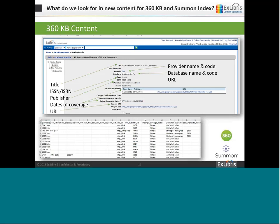So what we're looking at here is a snapshot of our Client Center. The provider is Gale, the collection is Academic OneFile, and the title is 4D International Journal of IT and Commerce. The bottom of the screen shows what the raw data looks like that we put through our ingestion engine, which maps the field to the view above, which is what you see in your Client Center management tool.